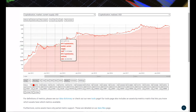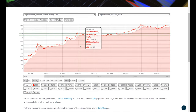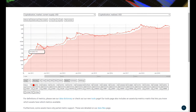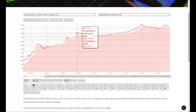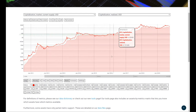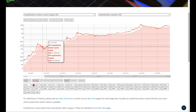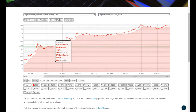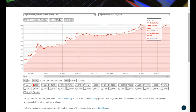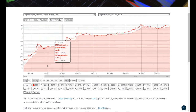The MVRV is dividing the market cap by the realized cap. The realized cap, you can see here in red, goes up, but it goes up slower than the actual market cap. And when you have a bear market, it typically does not go down. The realized cap stays flat the whole way. Only during bull markets does it go up.